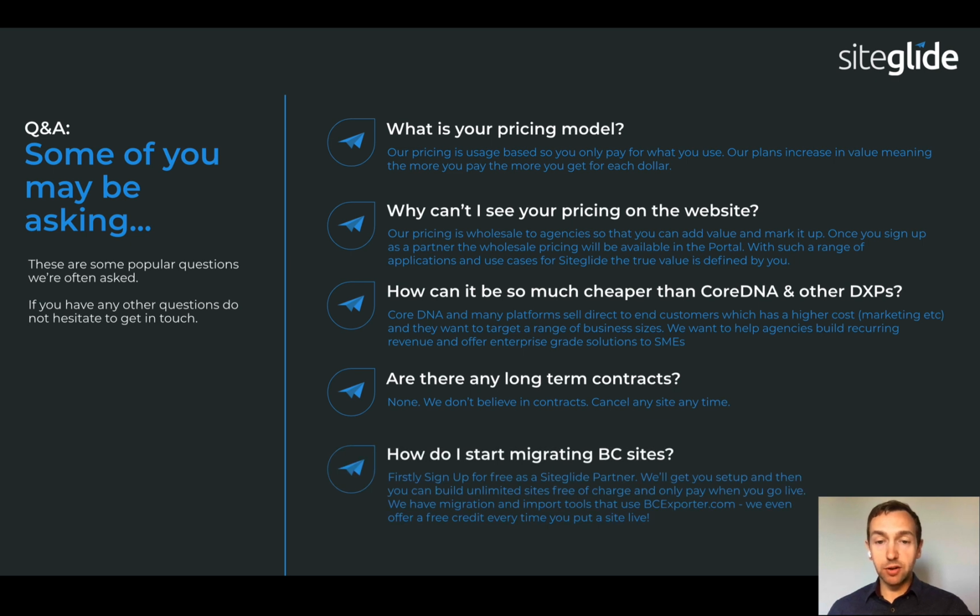And then finally, how would I start migrating BC sites? Well, firstly, you sign up for free as a Siteglide partner. We'll get you set up, and then you can start building unlimited sites free of charge. Only pay when you go live. And we've got all sorts of migration and import tools that benefit from the BC Exporter service. So you get access to all of your data out of BC using BC Exporter, and then you can import WebApps with a few clicks. You can migrate a lot of things across really easily. We even offer a free credit every time you put a site live, so that makes things a little bit cheaper. If you have any other questions, please don't hesitate to get in touch.